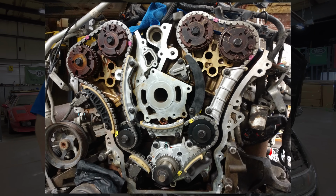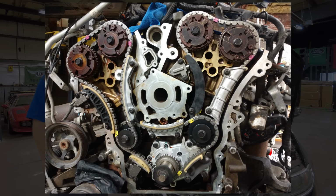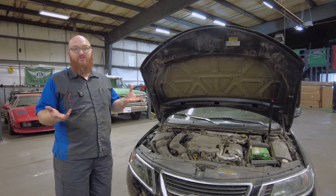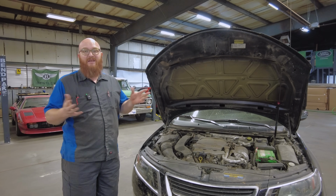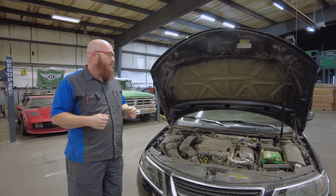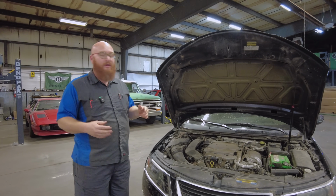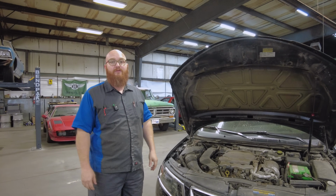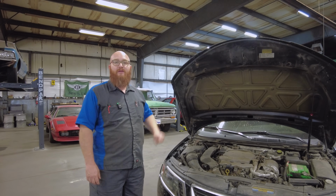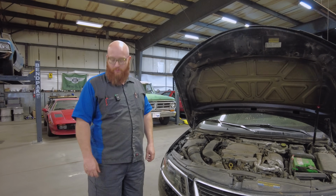Here's a picture of what it takes to fix these, and it's an engine out job. Some people say they can do them in the car, but it takes twice as long. Yes, it can be done, but if you drop the cradle just a little ways, you can really get to everything and just knock it out quicker. So let's take a look in the engine bay, and I'll show you kind of the area where we'll be.